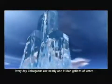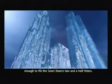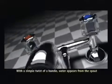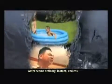Every day, Chicagoans use nearly 1 billion gallons of water, enough to fill the Sears Tower 2.5 times. With a simple twist of a handle, water appears from the spout and disappears down the drain. Water seems ordinary, instant, endless.